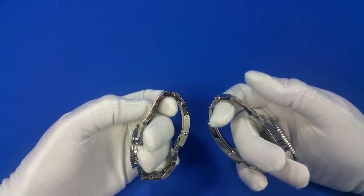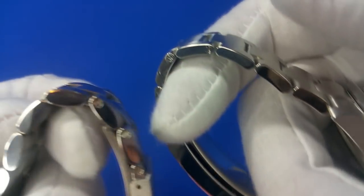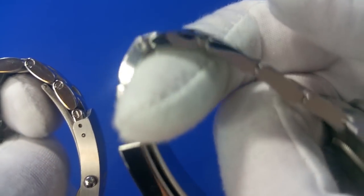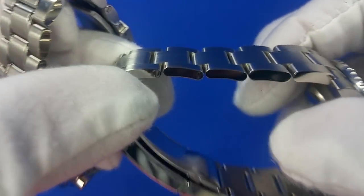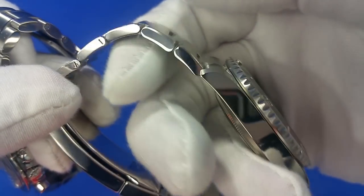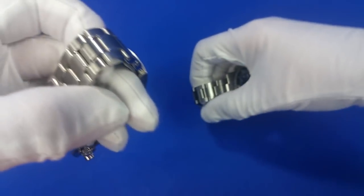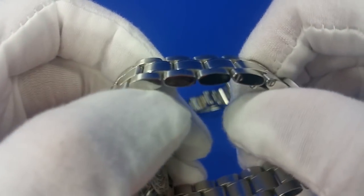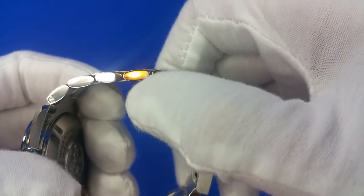They both have screw-in links. See that? Screw-in links, which is nice. Take a look at the links. You can see how the Rolex links are curved. Well, when they wrap around, those curves make it more comfortable. Whereas here, you can see the shape of them. This is a comfortable watch, no problem, without a doubt.